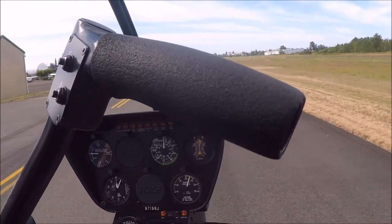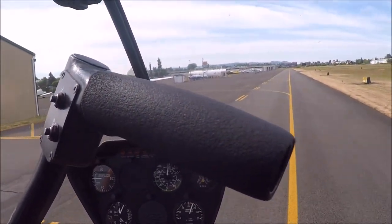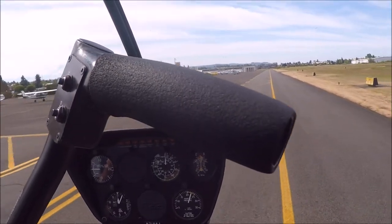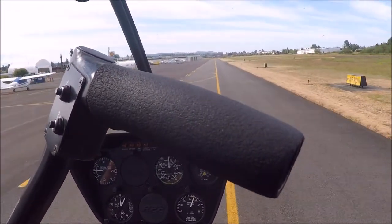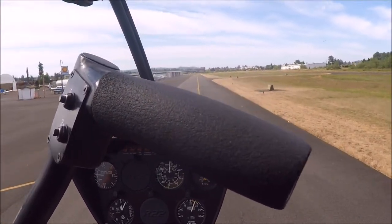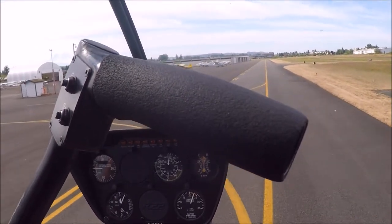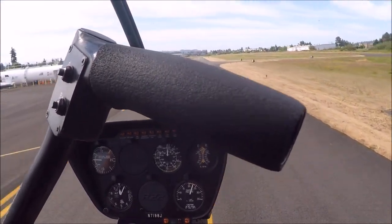Looking better. You still have a tendency to not have enough left in there. Yeah, well, because the helicopter wants to yaw right, to the right. Which means you need more left pedal to counteract that. My brain is thinking, well, one pedal's the same as the other, but it's not. They're not at all the same. It's not right thrust and left thrust.